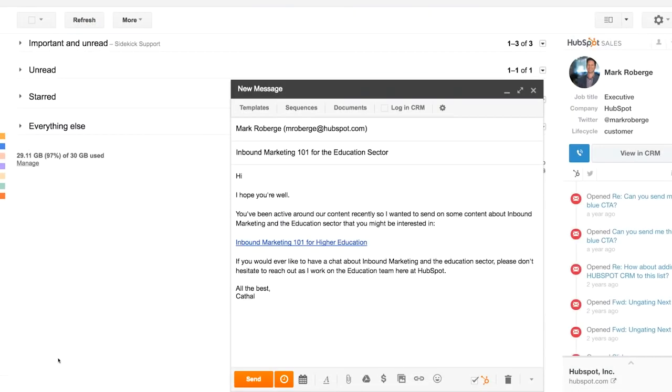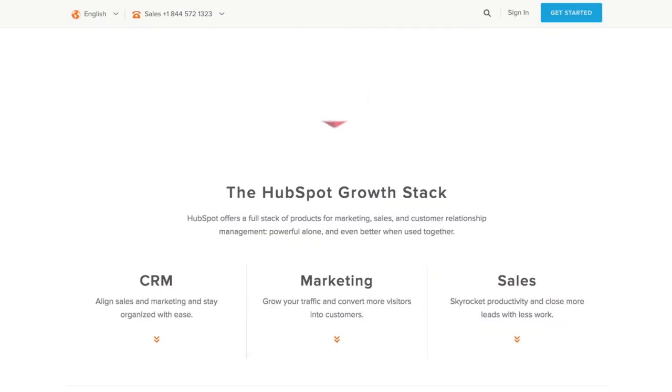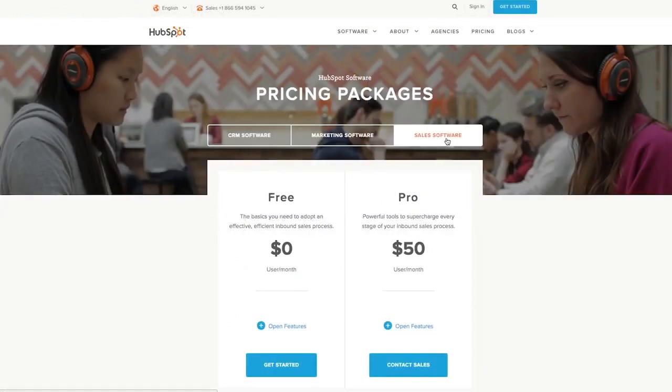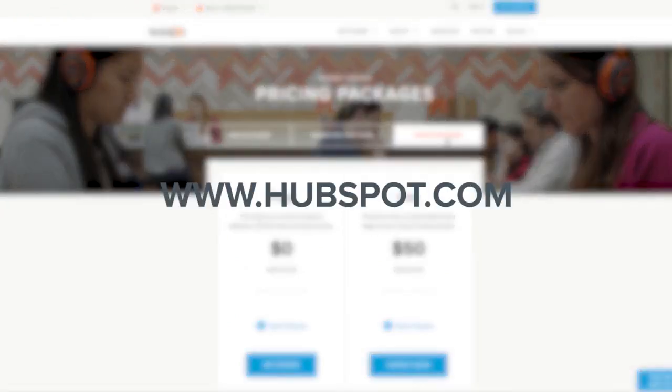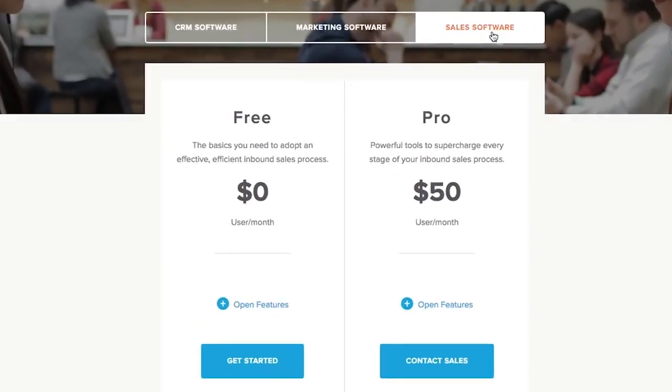You just heard me talk about how HubSpot CRM connects to your inbox through HubSpot Sales. Let's go a level deeper and get to know all the features of HubSpot Sales a bit better. Like HubSpot Marketing and HubSpot CRM, HubSpot Sales also starts free. If you sign up at HubSpot.com, you'll be able to try most of the features you see in a minute. If you decide to upgrade to the higher level of HubSpot Sales, you can do that easily right inside the tool. Okay, let's see the features.